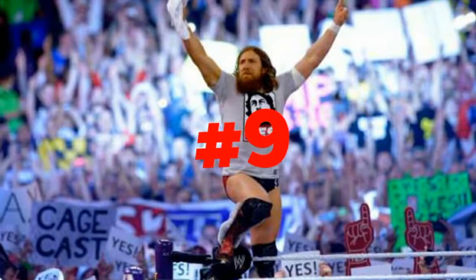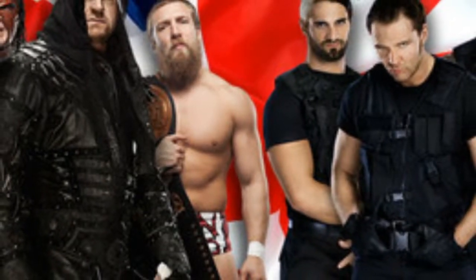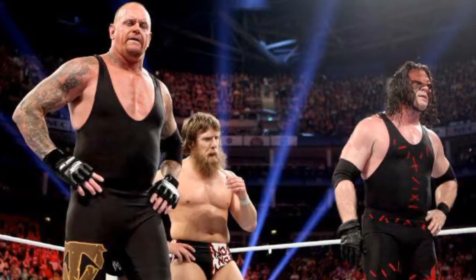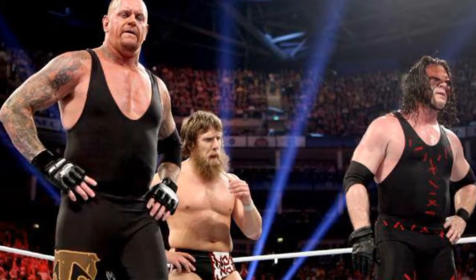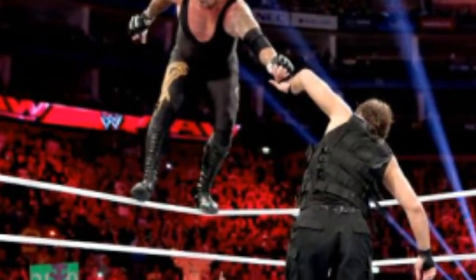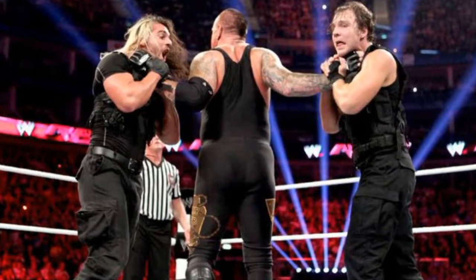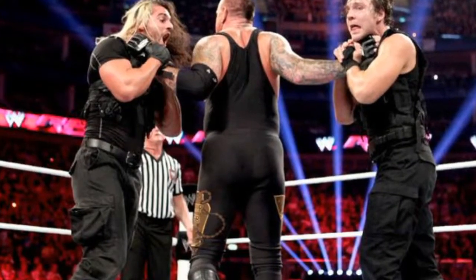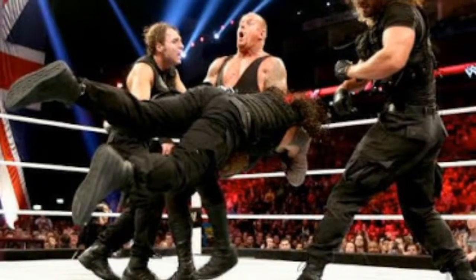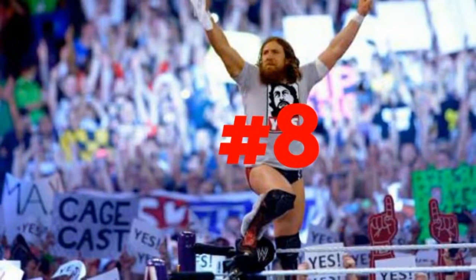Number 9 is going to be Daniel Bryan and Kane and Undertaker versus The Shield. This was a Raw match. Raw was in the UK when this match happened. It started out with a brawl, and then Kane, Daniel Bryan, and Undertaker would stand tall, but not for long. As you can see, Taker hitting Old School on Dean Ambrose, and Taker would go for a double chokeslam, but Roman Reigns would spear the Undertaker out of nowhere. The match ended with, I believe it was Dean Ambrose rolling up Daniel Bryan. So he did not win that match, but it was still a good match.